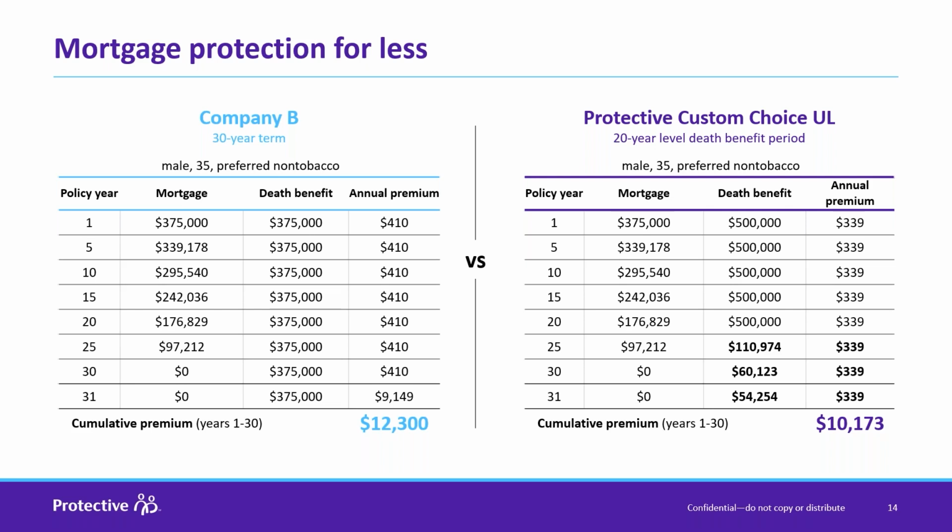You can actually save yourself premium dollars by using this. So we've got a 20-year Custom Choice that they chose. Same scenarios, 35-year preferred. We did $500,000 though on this one instead of the $375,000. So for those 20 years, that $500,000 stays there, and then, as we know, the death benefit is going to decrease, but the premium stays the same. So say they had 25 years left on their mortgage, the death benefit in year 25 is $110,974, and it keeps in line with what, if you look over on the left, the mortgage is, or yeah, same thing, $97,212. So it's still keeping in line with the mortgage and saving you some money in the long term.